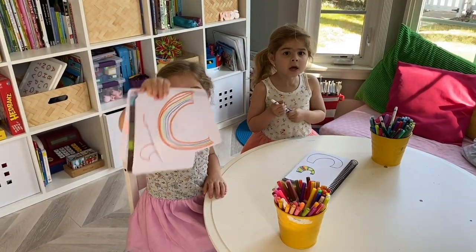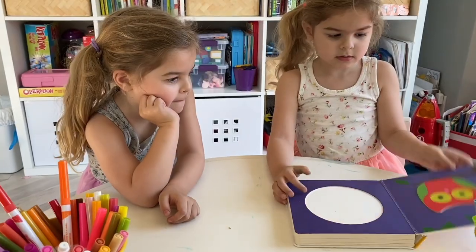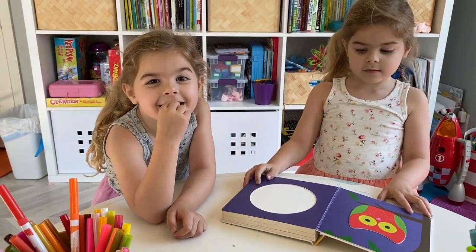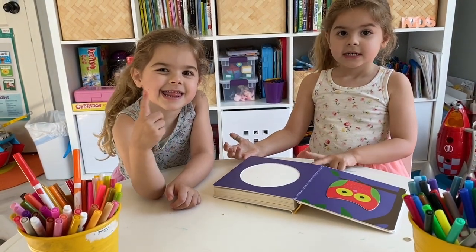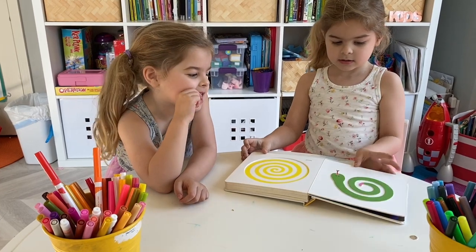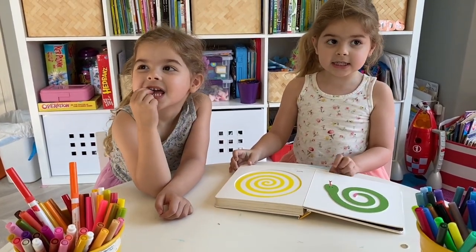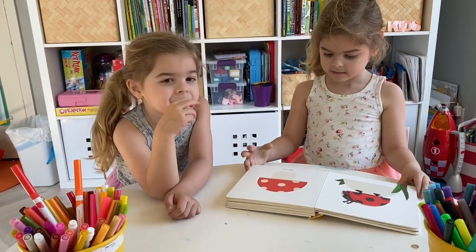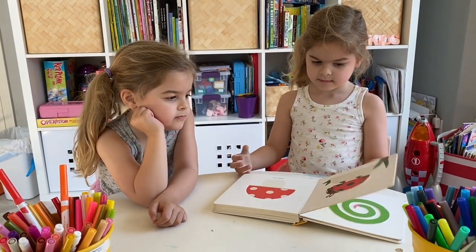Rainbow C! Do you know what shape that is? Oval. Nope. Circle. Yes! Do you know what letter circle begins with? C! You're right! Does C remind you of another letter? What does snake begin with? Yes. So S and C have a similar sound. Do you know C can have two sounds?